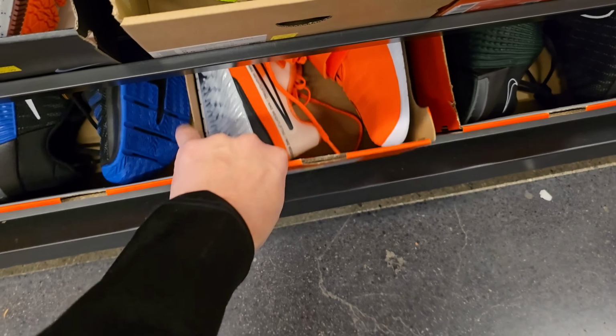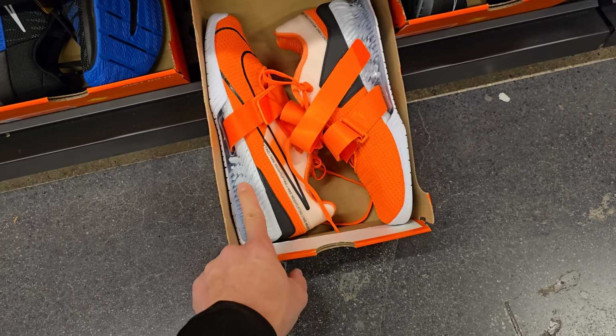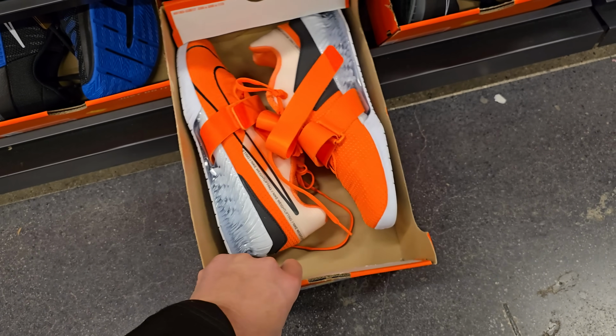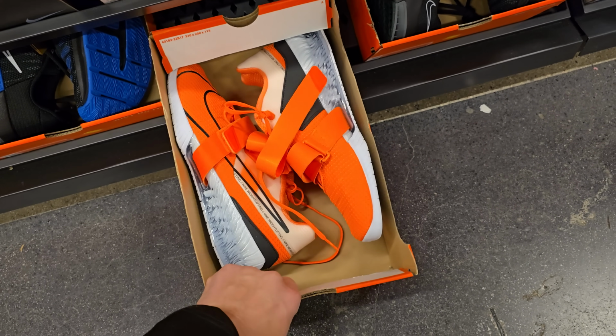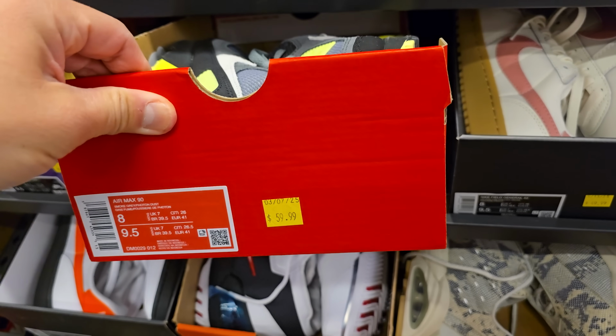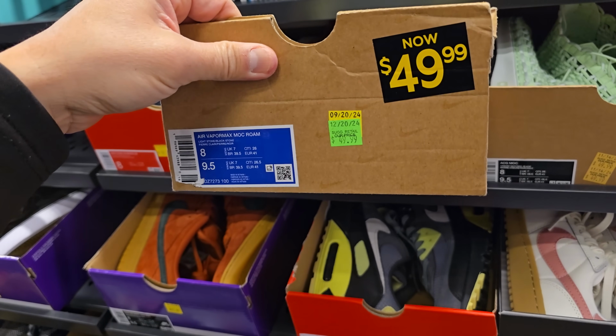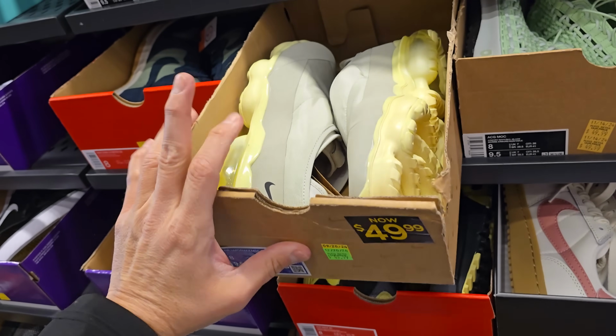Damn. Place is great for performance shoes. These are for powerlifting right here. These retail for $200, $100 for those. You rarely ever see these on sale either. Air Max 90s go for $60. And the Vapor Max Mocs, $50 for these.